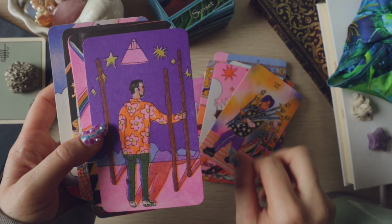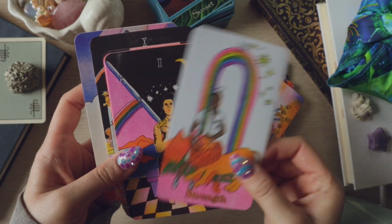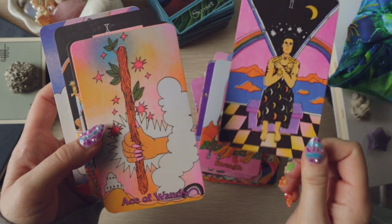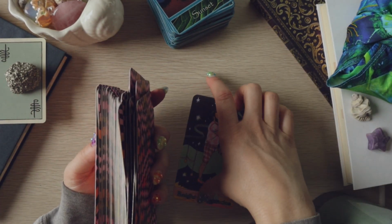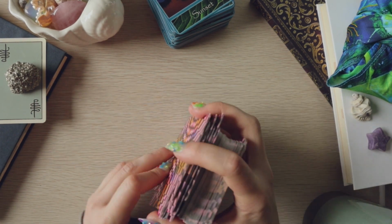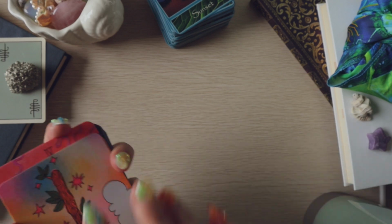So yes, it's just so gorgeous. It's such a beautiful deck. Okay, I feel like that one's fairly self-explanatory. It is tricky to shuffle though, which is a bit of a shame.